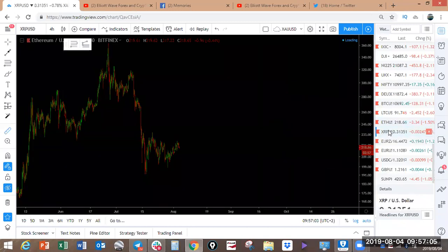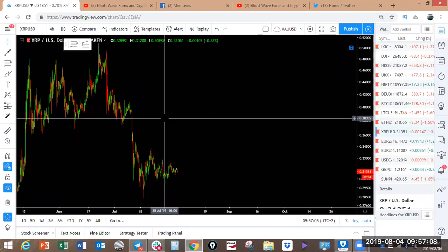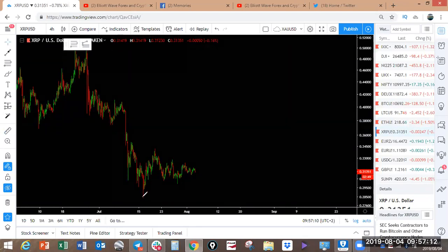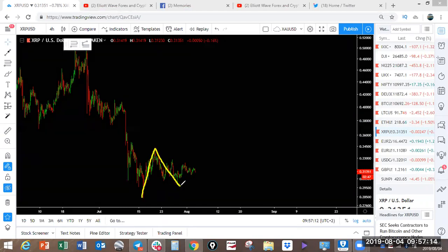Then lastly, XRP, that is Ripple now. Let's look at Ripple. It's also busy with these corrective structures. Let's have a look at how the corrective structure is going to play out. We've got an impulsive move here. You've got a correct 3-wave pullback. Could make this one here, and then downside here. Retest the top before we come down.